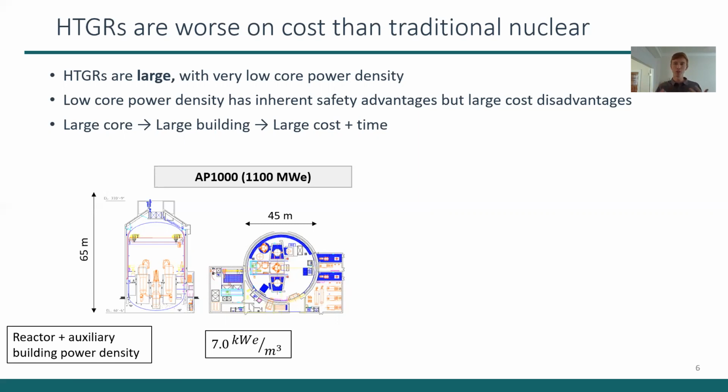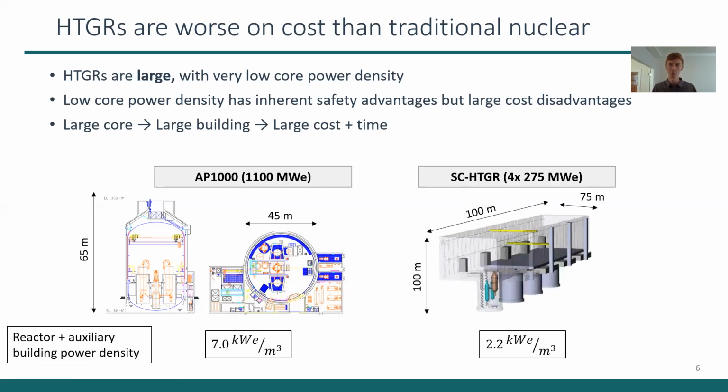And so you can think of safety grade building volume as a surrogate for the cost and time it takes to build. The plant selected by the NGNP program was the SC-HTGR, from Areva then, now Framatome. It was a 4-unit, 275 megawatt electric per unit plant, and it had 2.2 kilowatts per meter cubed of safety grade building volume. So like a third of the power density, or in other words, the buildings would be 3 times as large, which is not the direction we need to be moving for cost and construction time.